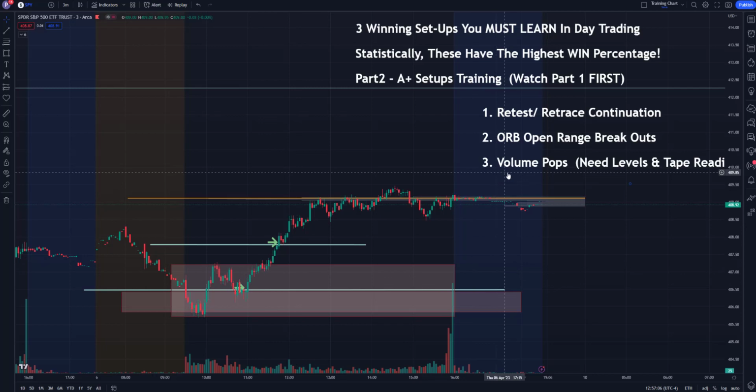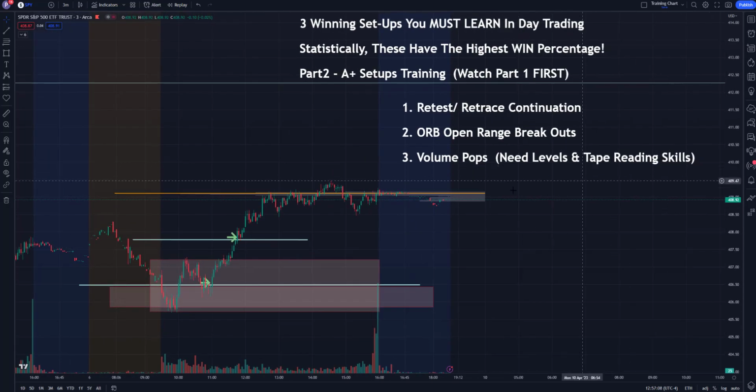The third and my favorite is volume pops. You need to understand how to read the tape and you need key levels for this. What you're reading is the tape and price action to understand when you're gonna get your rush of volume. You watch the volume, you enter your trade, you read the tape and boom, you're in profit and you simply just trail this thing all the way to the bank.